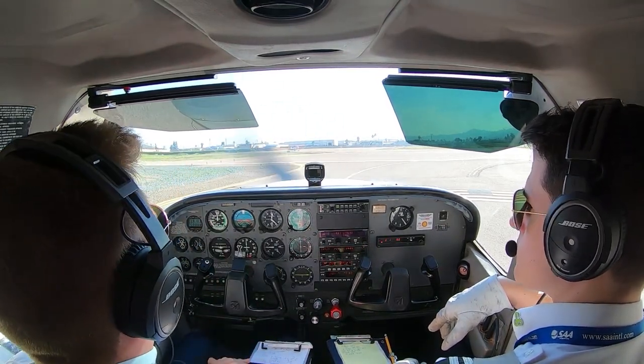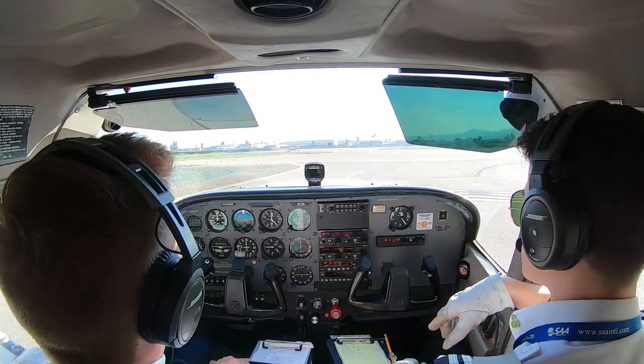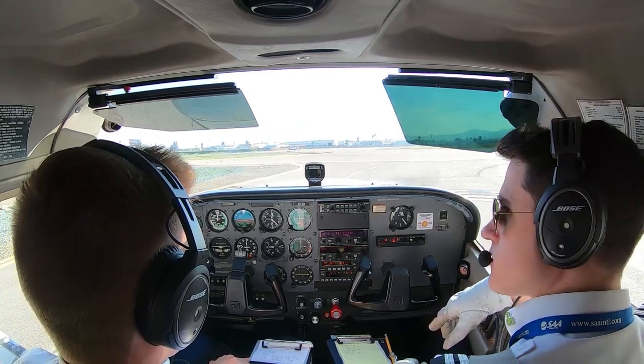That's the 4-6, remember cross runway 27 left at Bravo and then contact ground. Cross 27 left at Bravo, contact ground, 4-6, remember.